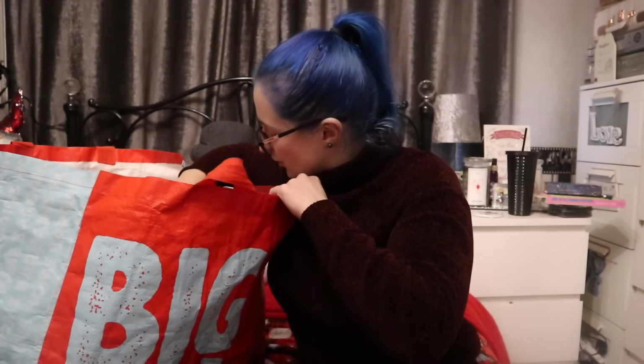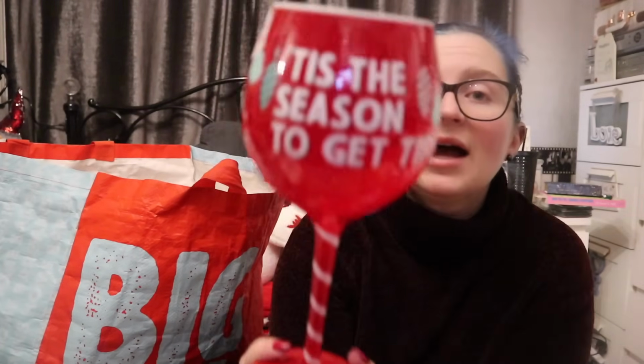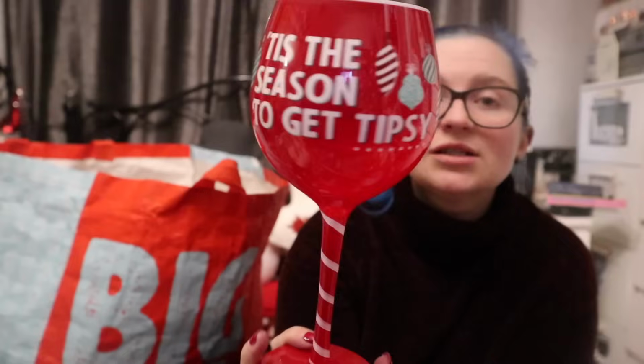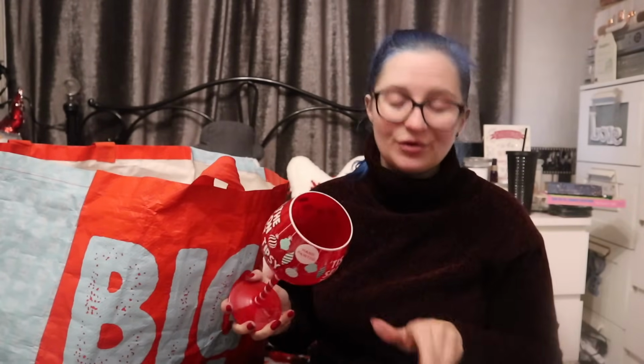Let's have a look. We've got a lot of random stuff in it. Oh, I picked this up for Mum. Now, I don't know if it's going to be a present or something for her Christmas Eve box. But I always get her a hand-painted glass. And these are £3.50. And I got her the one, 'Tis the Season to Get Tipsy. I love that. It's just a nice little wine glass. As I say, they don't normally make it to the following Christmas, because she does normally smash them throughout the year. That's why she gets one every year.